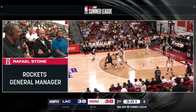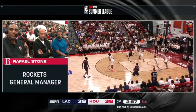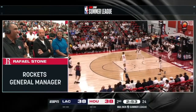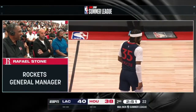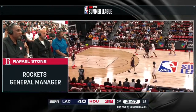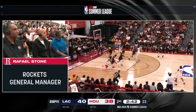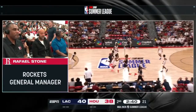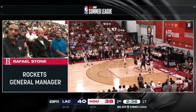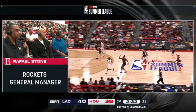Yeah, we're super excited about Amen and Jabari. Kind of in the same mold with all our guys, we like those guys who just get after it. Honestly, they get after it. They're different. Jabari, at his height and size, can really stretch it, and that makes him really special.